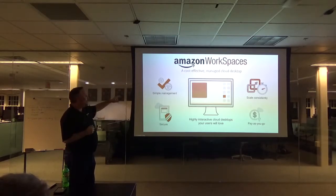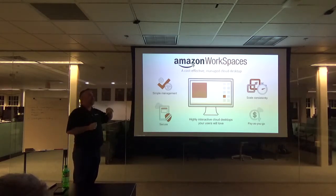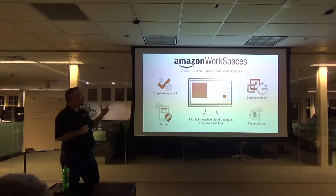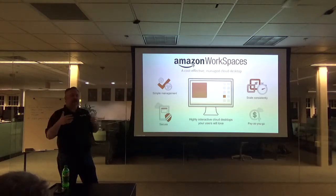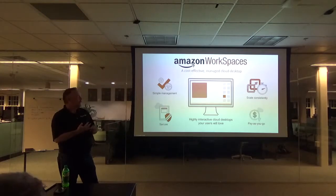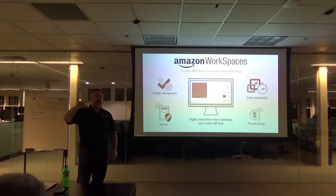Secure is another important one. Simplified management. I think logging in and configuring this stuff, you almost can't not have it be more simple, because that's their bread and butter. The interface is pretty clean. The management of it is pretty clean. Scale consistently, that's the part that people take for granted. The ability to just swipe a credit card again, and now you have a different tiered desktop, which I'll get into in a second.